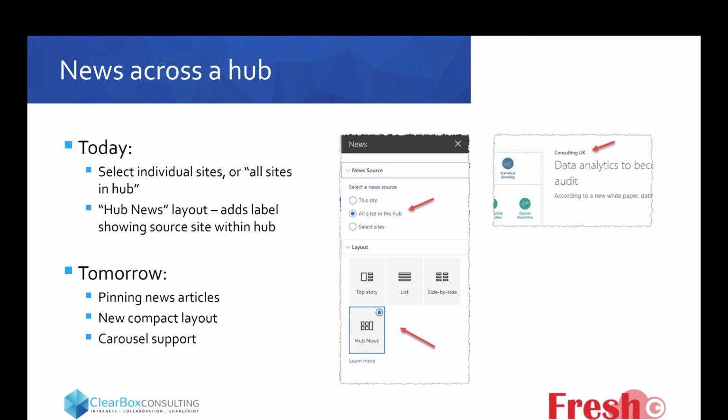And this applies to a few web parts. And we get a special layout of news articles that is basically called the hub news layout. And this does some special things, like it displays the originating site that the news article came from. So when I'm a user looking at the hub, I get a good sense of the fact that some articles are coming from an HR subsite that's pay and benefits, or some others are coming from the performance site, and I get a view of where the content is actually coming from.